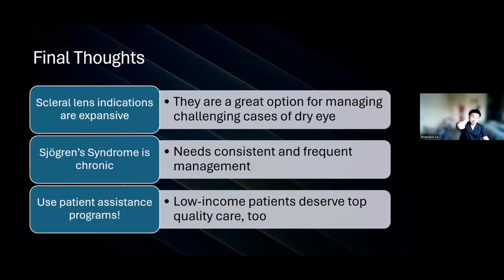Scleral lenses have a lot of indications. They're rapidly growing, so I think they're a great option for challenging or severe cases of dryness, especially for your Sjögren's syndrome patients. And it's a chronic condition, right? It doesn't just go away. There's no treatment or cocktail that just gets rid of the autoimmune disorder. So you need constant and frequent chronic management to fight this chronic disease. Scleral lenses aren't going to be the main thing that they put on, but you have to put them on other medications as well. This combination of the two, I think, is really beneficial for these patients.